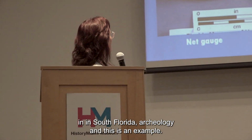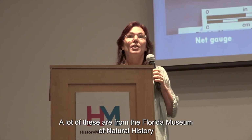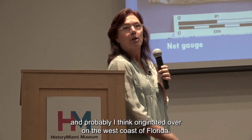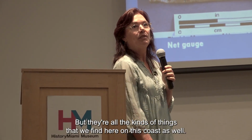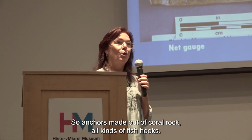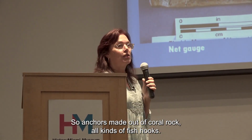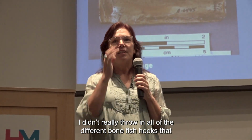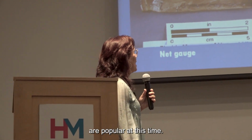And this is an example. A lot of these are from the Florida Museum of Natural History and I think originated over on the west coast of Florida, but they're all the kinds of things that we find here on this coast as well. So anchors made out of coral rock, all kinds of fish hooks. I didn't really throw in all of the different bone fish hooks that are popular at this time.